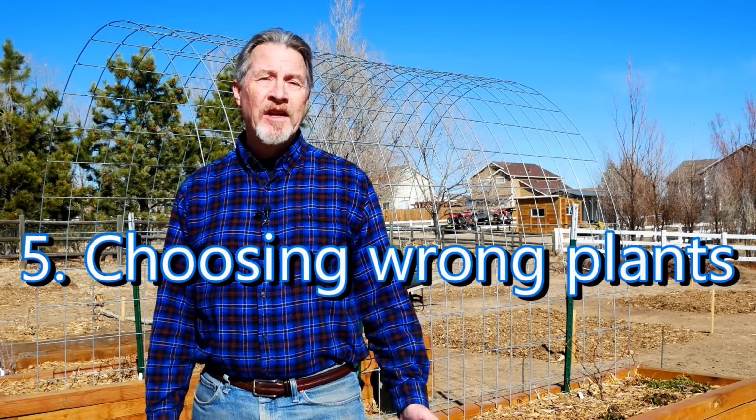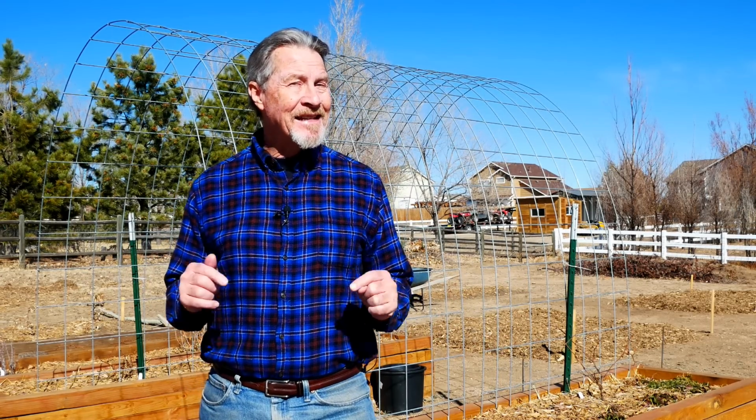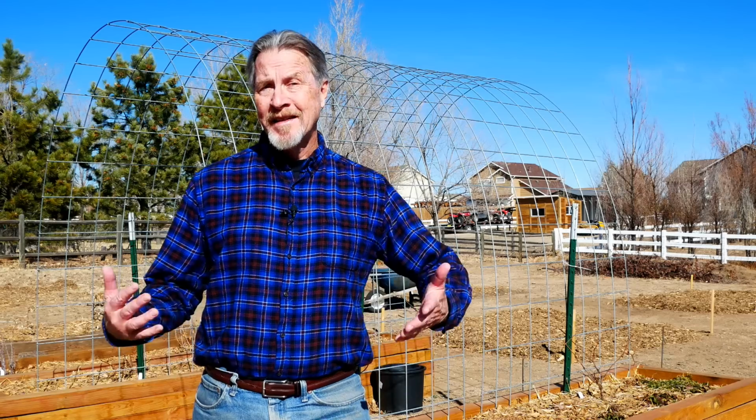That's success. The fifth gardening mistake is just choosing the wrong plant. Now, much of that relates to the weather and when to put it in the ground. Your climate might not allow for some of the plants that you want to grow. There's a lot that I would like to plant, but in my region, in my climate, I just know there's a lot that won't grow. They're doomed to failure as soon as I put them in the ground.